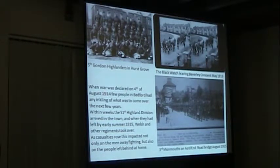Once the Scots left, all sorts of others arrived. The Monmouths from South Wales arrived shortly after the Scots left, and this is a picture of them marching over Ford End Road Bridge in August 1915. Bedford actually had all sorts. They had regiments from Liverpool and all over the country arriving in Bedford throughout the course of the war. It was all set up for them. When the Scots were here, they built all sorts of temporary canteens and huts, and most of those were used throughout the war by various regiments.